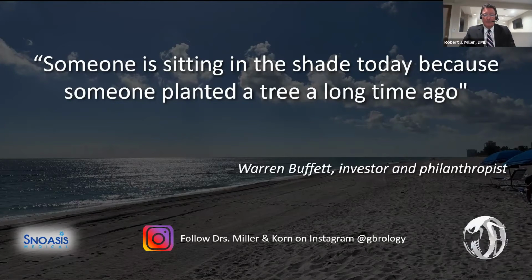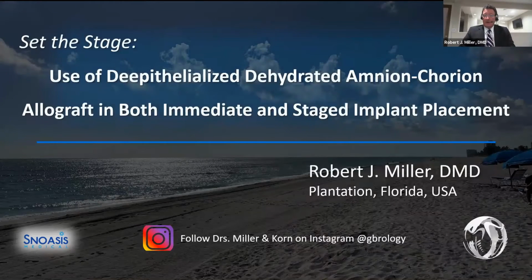Guys by the name of Christer Dahlin, Christoph Hammerle, and Dr. Buser were all big contributors to its genesis. But it has its roots in guided tissue regeneration, which is the use of barrier membranes to affect bone growth around natural teeth, which started back in the late 1970s, early 1980s. The interesting part about GBR is that a lot of the concepts put forth by the original investigators are still relevant today. Essentially, we've perfected the techniques, and we've also improved tremendously the biomaterials. So we're really sitting in the shade today because of the concepts put forth back in its inception. The title of our presentation today is the use of BioXclude, the Amnion-Chorion membrane, in both immediate and staged implant placement.